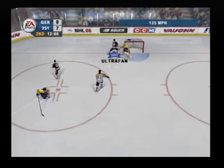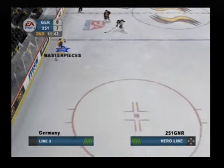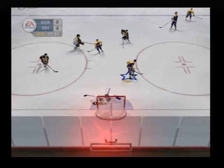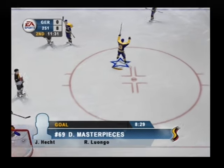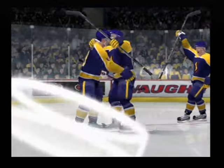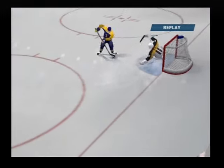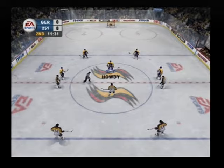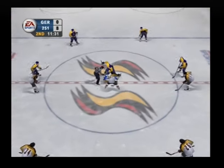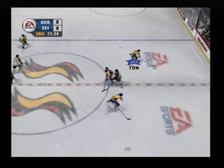Shoots the puck. Luongo makes the save. Puck taken by Hecht. Here's a chance. He scores! Don't bother pointing fingers after a move like that. No one's gonna make that save. About to drop the puck. Face-off won by Bullseye.